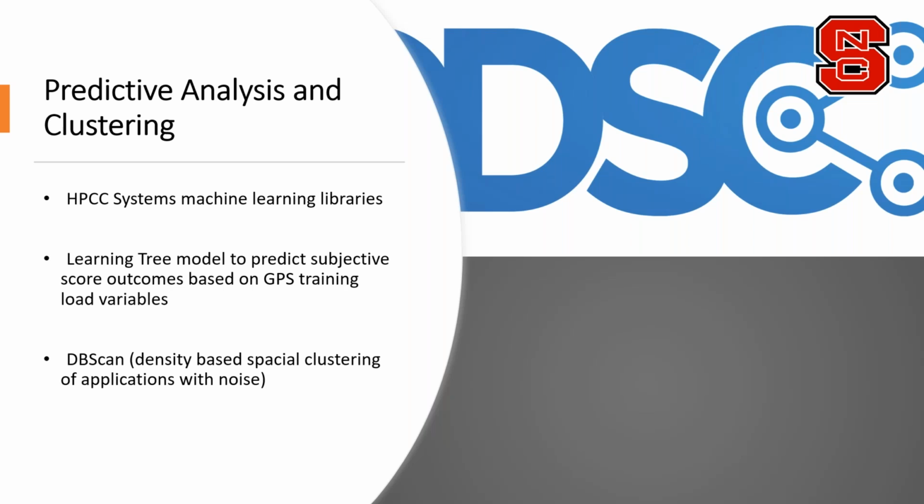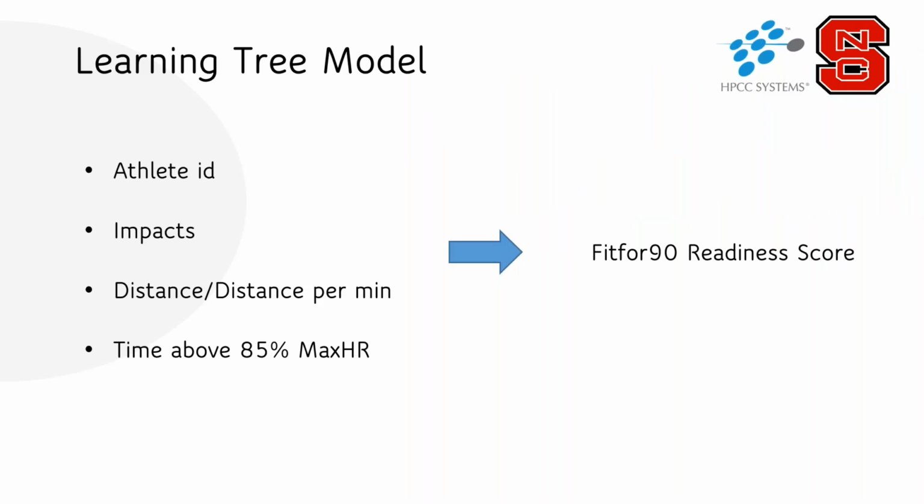So there are some machine learning libraries built into HPCC Systems that allow us to start working on some of this kind of stuff. So we built a learning tree model to try and predict some of our subjective outcomes based on our external load variables from the GPS. And then another thing that we had worked on was called a DBSCAN. So this is a density-based spatial clustering of applications with noise. So more of an unsupervised learning view to just try and throw our different data in and see how it then organizes the different data based on how it may be similarly related.